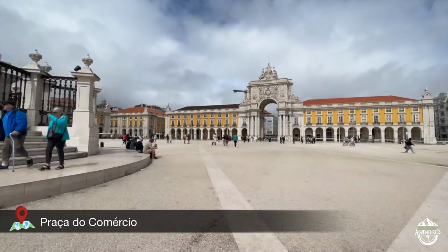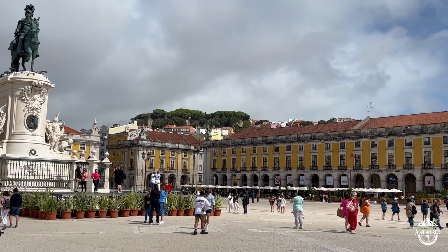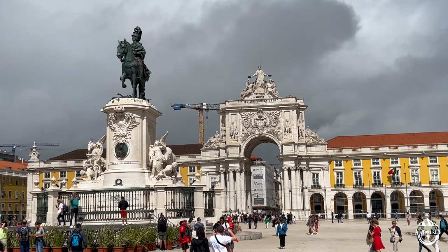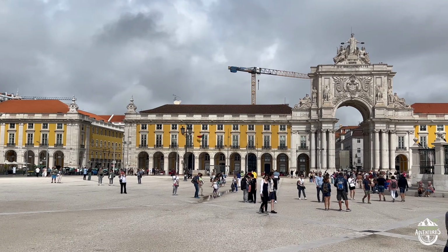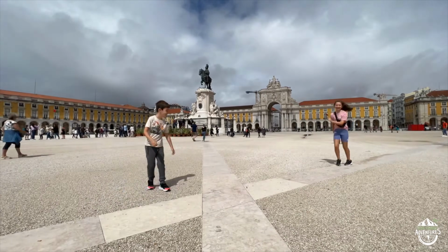Praça do Comercio is another major tourist attraction and a popular place for events, celebrations, and gatherings. It also offers beautiful views of the river. Historically, it has been the site of various government offices and commercial institutions. It continues to be a bustling area with shops, cafes, and important administrative buildings.